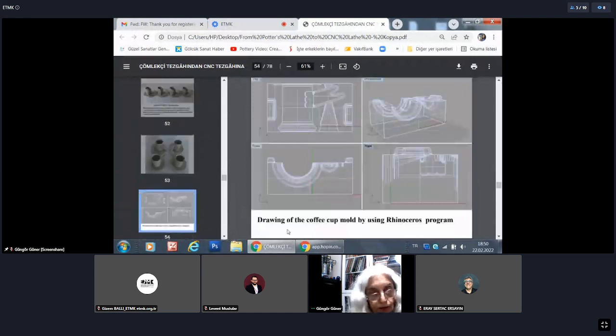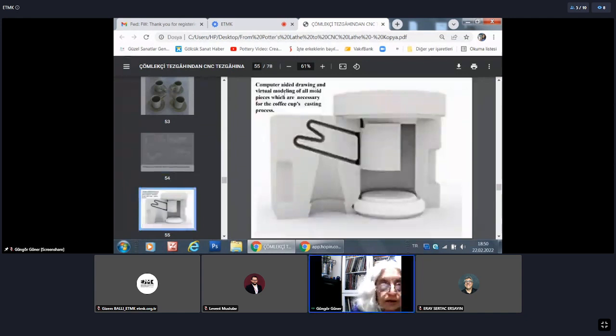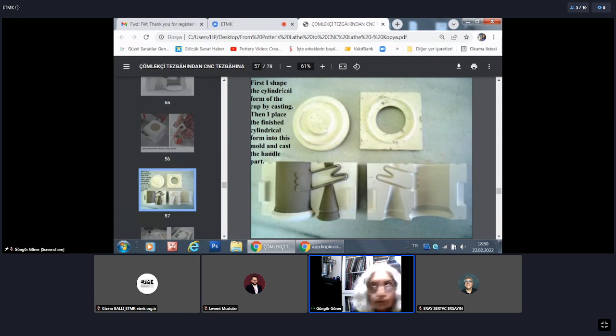Drawing of the coffee cup mold by using a computer program, computer-aided drawing and virtual modeling of all the mold pieces which are necessary for the coffee cup testing process. Cups produced using the casting method. First I shape the cylindrical form of the cup by casting. Then I place the finished cylindrical form into this mold and cast the handle part.